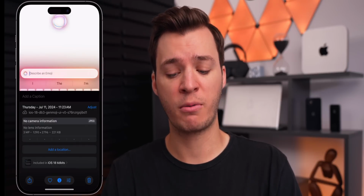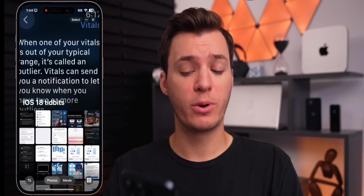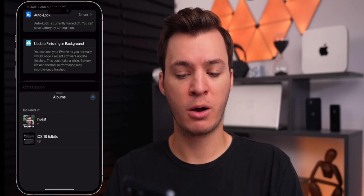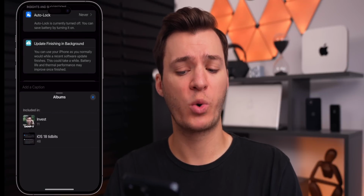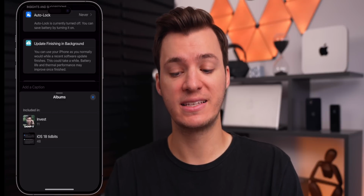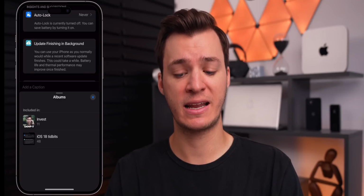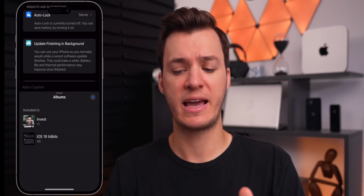That is the name of my album, and you can tap on that and it will take you into that album. And if the photo is included in 2 different albums, it will say that it's included in 2 albums, and you can tap on that and it will show which 2 albums or more it is included in. So that is a nice new feature here in iOS 18 that really helps with seeing and organizing your photos.